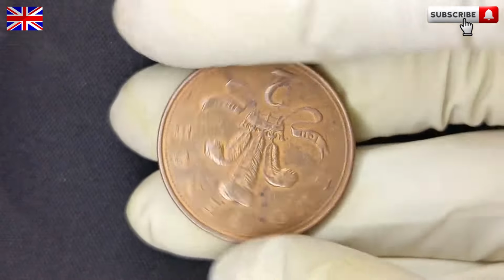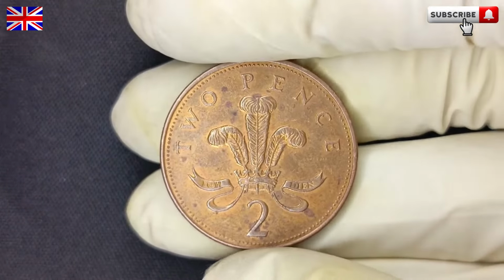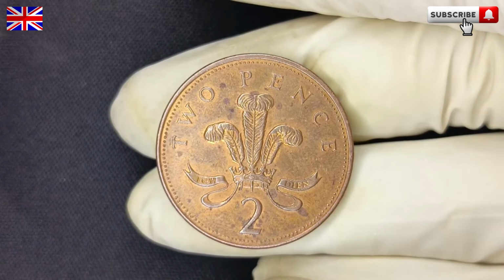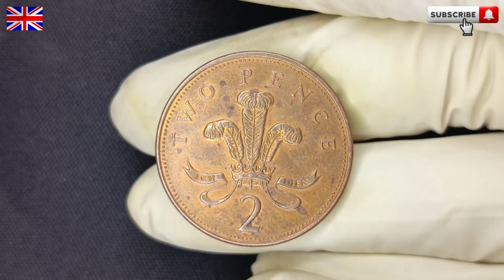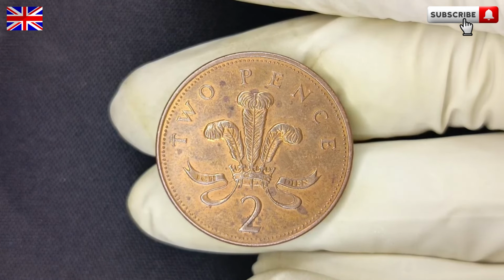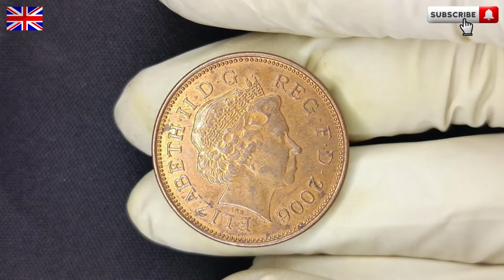The coin's sudden stardom even inspired a wave of documentaries, online deep dives, and auction house retrospectives. Prominent coin dealers began offering generous sums for high-grade examples, and grading services were inundated with 2006 2p submissions. The phrase "check your change" became a national mantra.